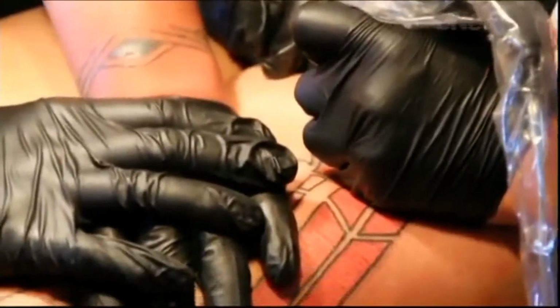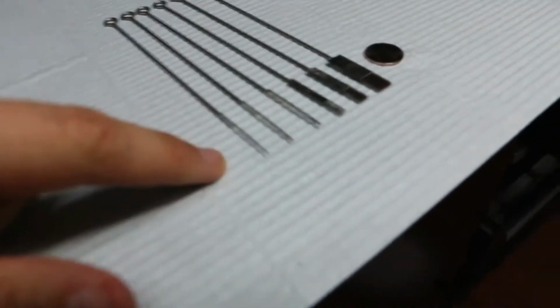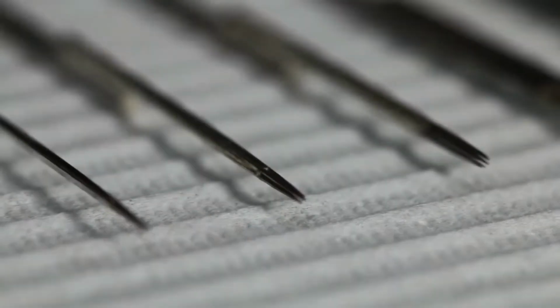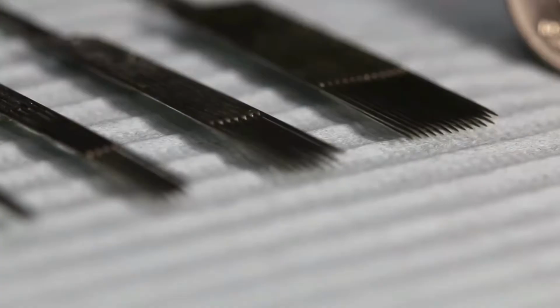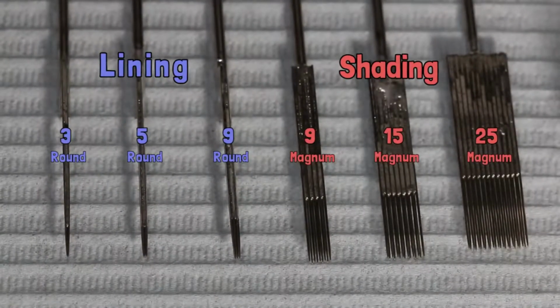More common nowadays is the electric tattoo machine. I used to think that a tattoo machine came to a single needle point and injected ink under the skin. It's actually multiple needles and they're grouped together for lining. However, for shading, it's more like a paintbrush. Ink is held in between those multiple needle points using capillary action, and when it punctures the skin, it drags the ink down into the dermis.